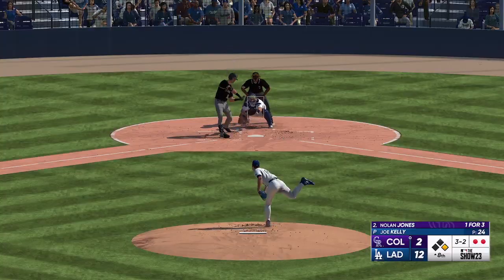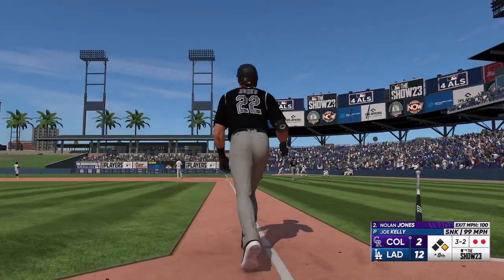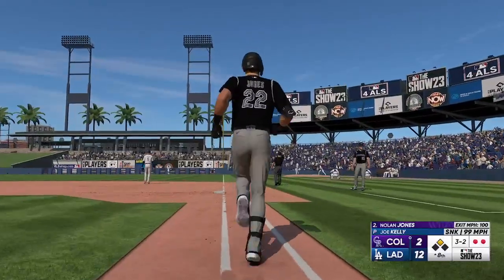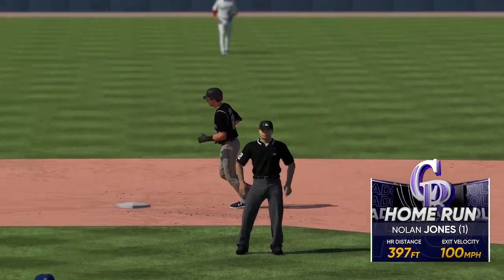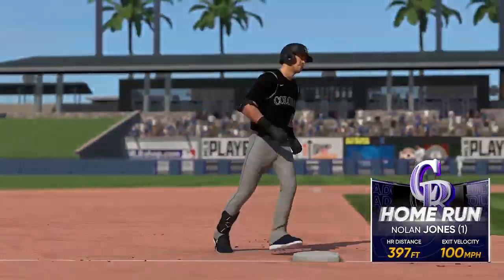Three-two on the way. Crushed to right, and that one's going to leave the park. Out of here. Home run. He sends it out of here, and they add a couple more. It's 12-4.